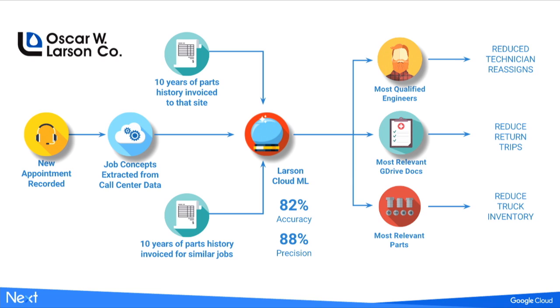So to analyze the problem that comes in, we take all of the data that we have access to from Larsen. They get over 50,000 support calls a year. And they've been doing this for over 10 years. So there's a huge data set that was available for us to use as training data. And we also look at what parts were actually sold to the customers to fix different issues. And so we know that a problem came in, a certain part was used to fix it, and we use that as training data to figure out for future problems what kind of parts might be relevant.